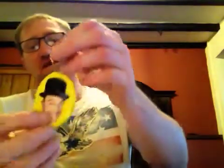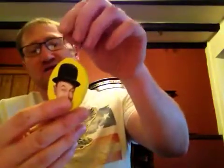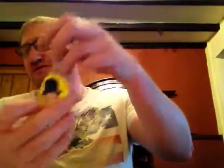That's a key ring with Stan on one side and Ollie on the other, made of wood, with the keychain ring at the top. That's a nice little thing to have in the display case.